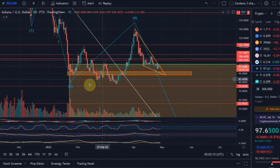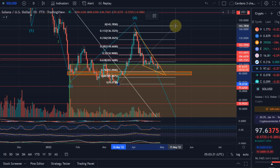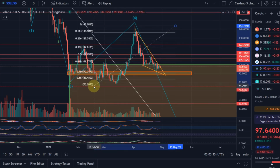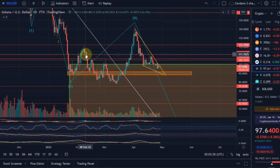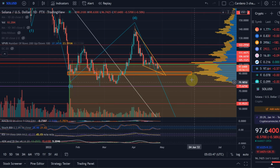Many cryptos are already back at the low from end of February or from end of January, depending on which cryptocurrency it is. We can see that Solana is actually holding fairly well, depending on from where I draw the fibs. We are holding above the 78.6% Fibonacci level at the moment, which is solid. Yeah, solid performance.